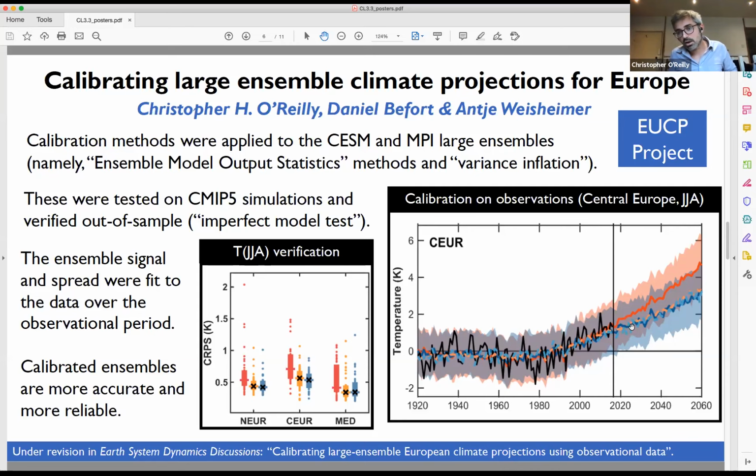The red lines show the raw ensembles from two large ensemble data sets just for Central European temperature, and the blue lines show once they're calibrated towards the observations over this period up to say 2017. You find that initially the models are quite different, but when they're calibrated they tend to give a more consistent picture. So anyway, you can read more about this.